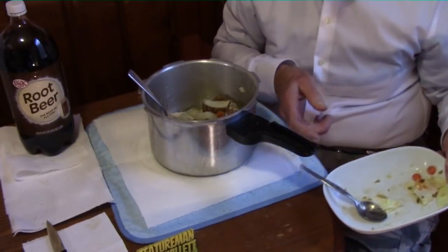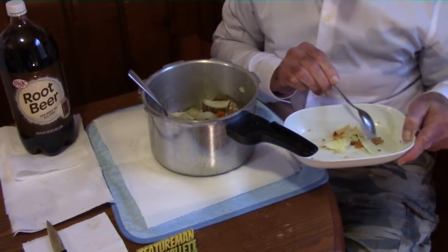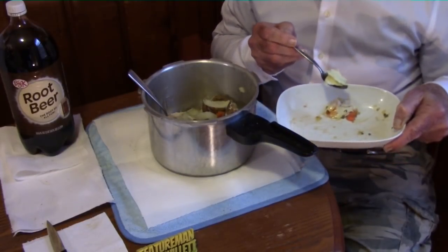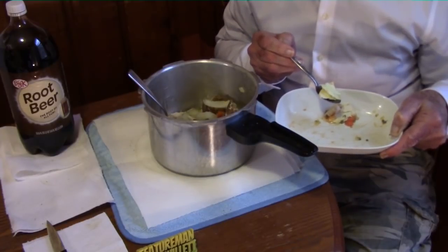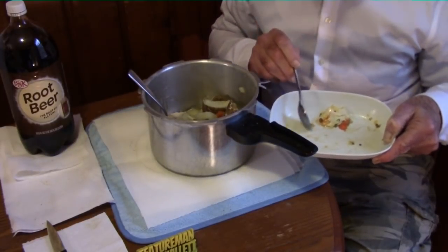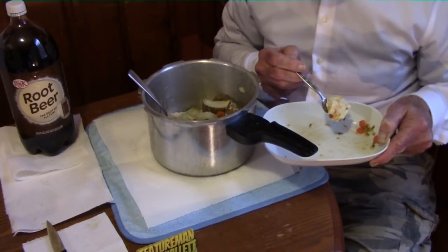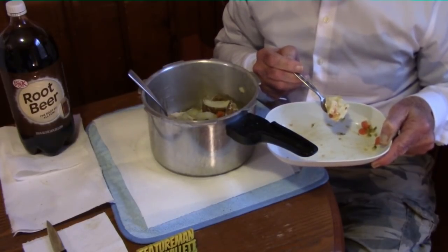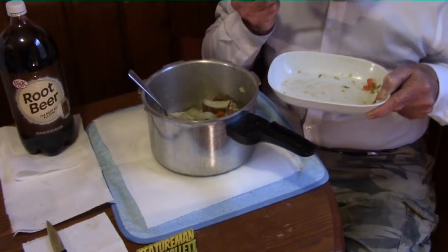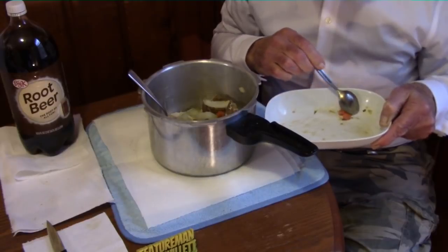More salad. The snow outside is on the lawn, but not on the streets. The streets are wet and slick. And the snow on the lawn will be gone probably overnight, anyway. Good salad.